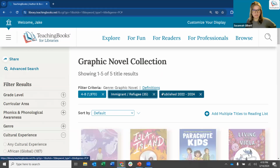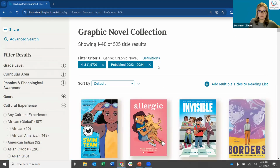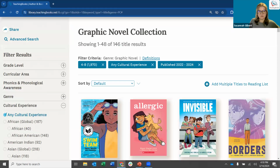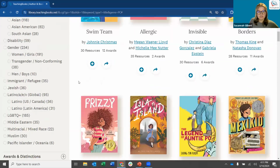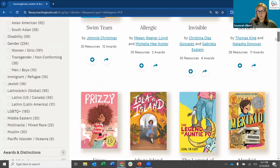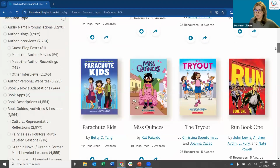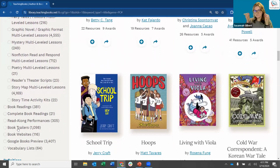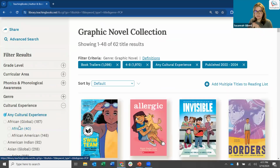And I want to show one other thing, which is let's switch to that any cultural experience filter here. And then scroll down on the filters for me, if you would, Jake. So I want to share, you can also filter, if we keep going, by resource type. So we highlighted that audio name pronunciation, but maybe you're wanting to add some titles surrounding a particular type of resource. We've got those audio name pronunciations, we have author interviews, we also have book trailers. So maybe that's something that we want to filter by here to be able to give that little fun, engaging preview for some of these titles.